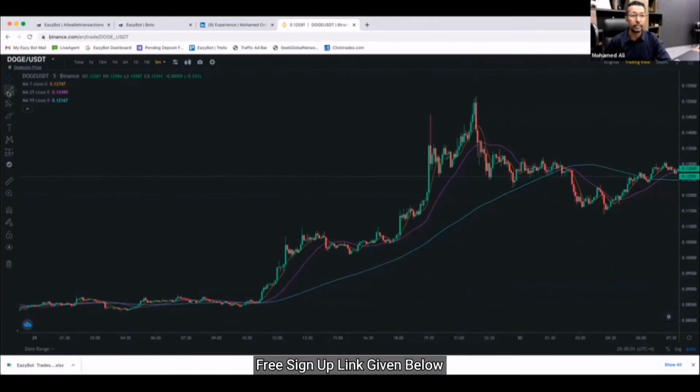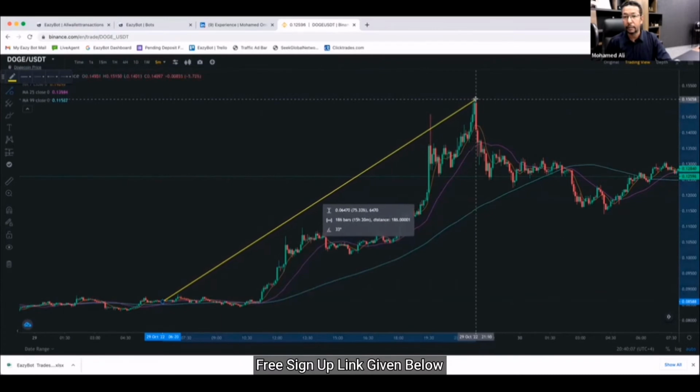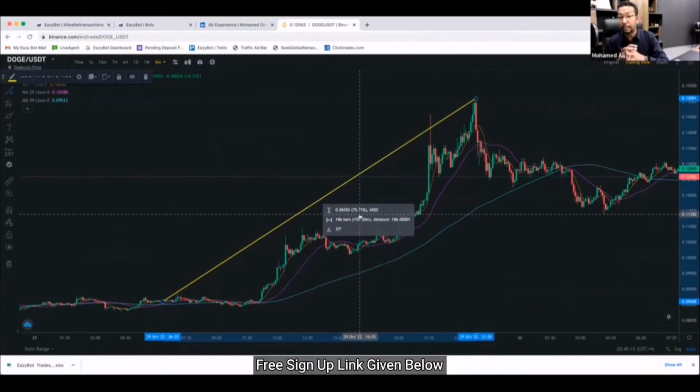So let's measure that in terms of exact amount. Let's take it from here till here, till the top. If you can see, it's more than a 75% increase in the coin in just a single day. And what I was just talking about previously, that the crypto market is really doing big moves. In a good day it can go up, and this big move can go down in a bad day.